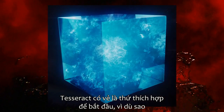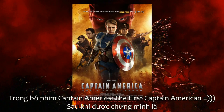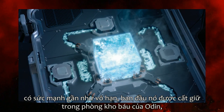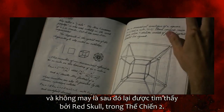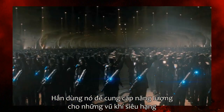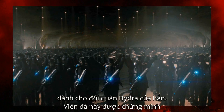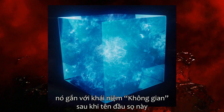The Tesseract seems like it's a good place to start, seeing as it's the first Infinity Stone we saw on screen in Captain America, the first Captain America. Said to possess almost unlimited power, it was initially held in Odin's treasure room before going missing, being hidden away on Earth, and then unfortunately being rediscovered by the Red Skull during World War II. His Nazi offshoot army, Hydra, then used it to power its prototype weapons, seemingly completely oblivious to the fact that they were in possession of the Space Stone.